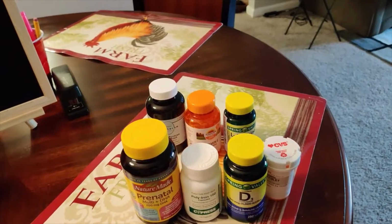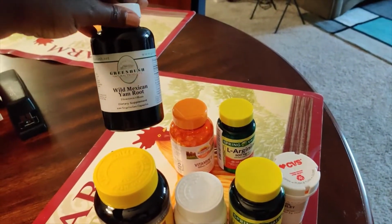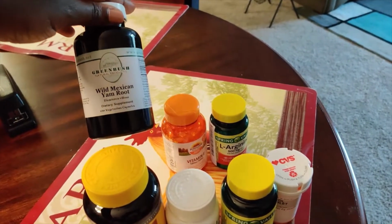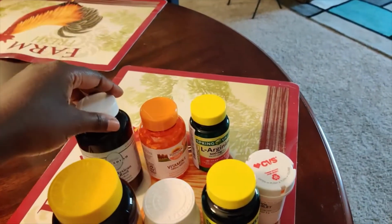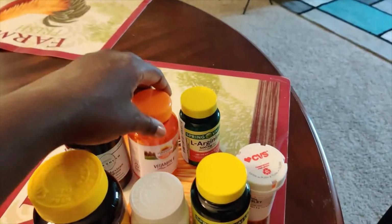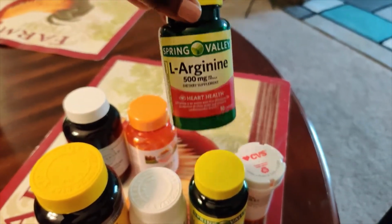And then here's what's interesting. What I'm doing is I kind of rotate around these. So wild Mexican yam root is really good for lining, so I do take that. And then the second day I'll do vitamin E, which is also good for lining. And then L-arginine, as everybody knows, is really, really good for the lining.